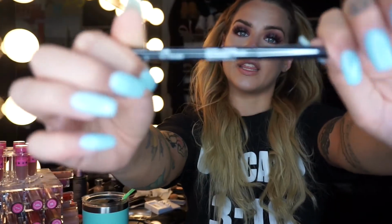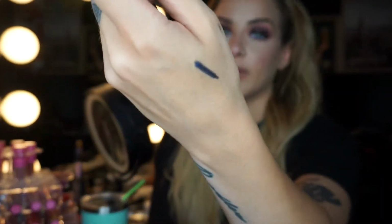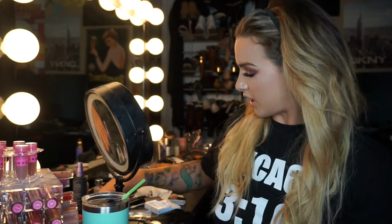It says we got a MAC Prep and Prime. So this is Pride Month. The first thing I'm getting in this is Beauty For Real Eyeline 24/7 Eyeliner in Navy. Looks like this. Pretty. I don't really have many navy liners either, so that'll be fun to try.